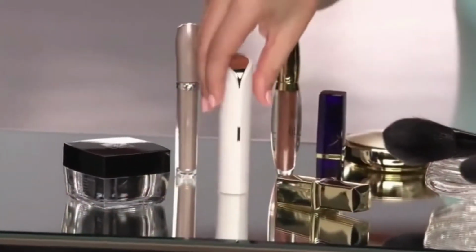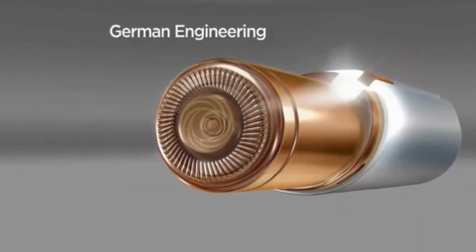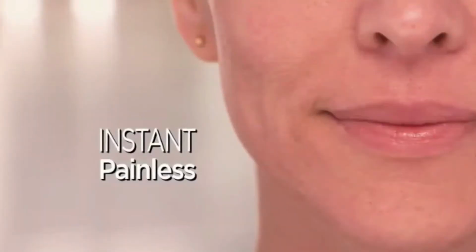Flawless is designed to be discreet. This looks like a lipstick, actually a very fancy lipstick. But inside is the finest German-engineered technology that removes hair instantly and painlessly with microscopic precision. It just takes seconds, really, to get your whole face done.